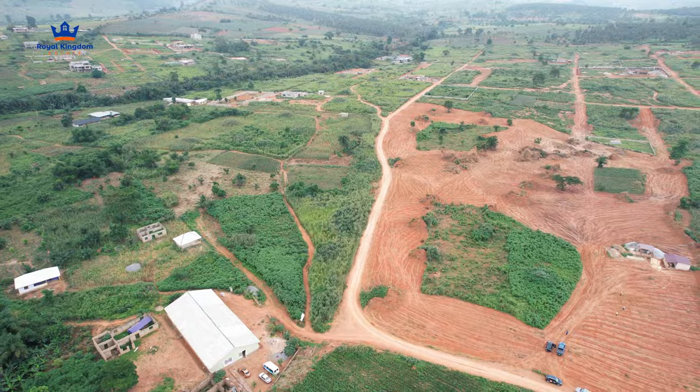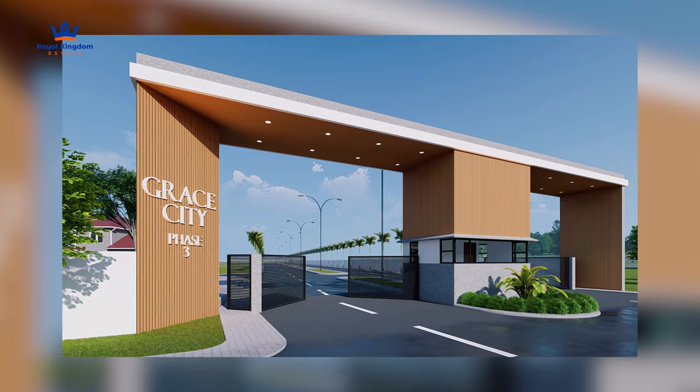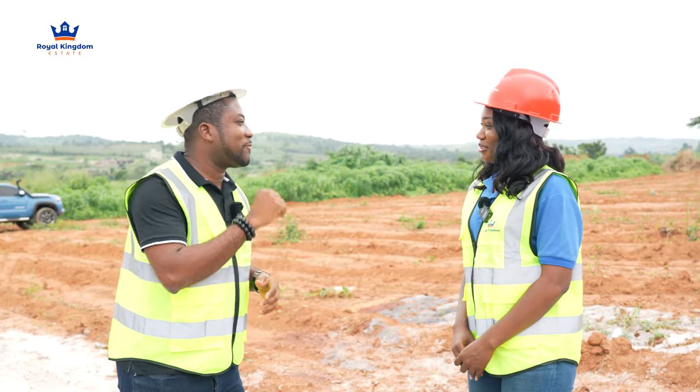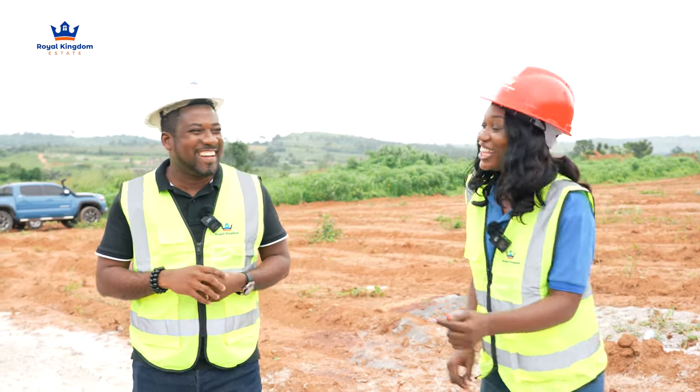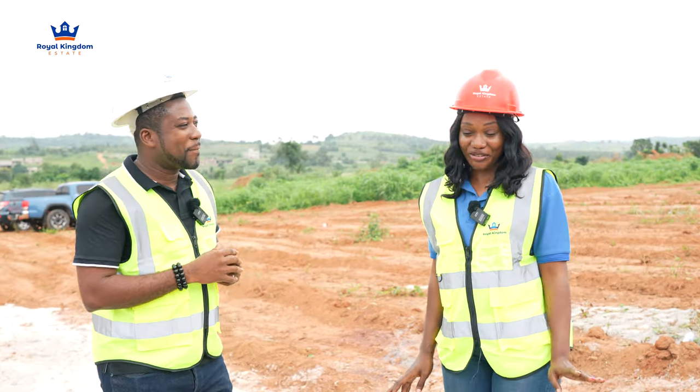So when you get into the security post, you are here. This is premium. Wow, it's premium. Normally, you leave the nicest part for the last. Come and be screaming at the office very soon. But this is very, very, very amazing. Okay, so the gate post is going to be right here.